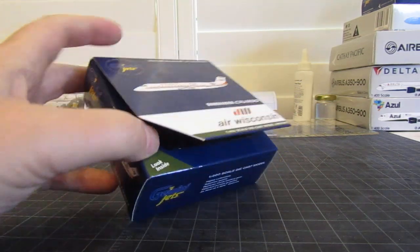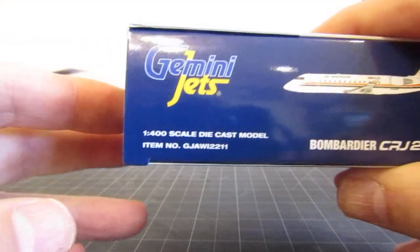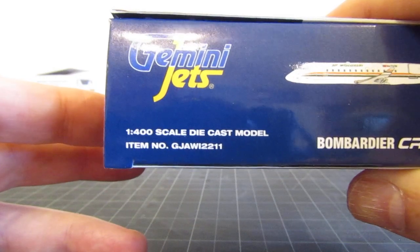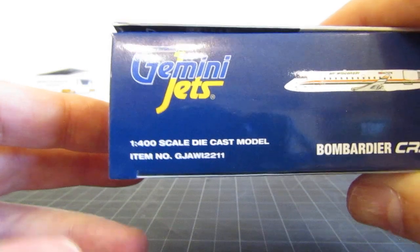So anyway, this is just the regular standard Gemini Jets box. The item number here is Golf Juliet Alpha Whiskey India 2211.